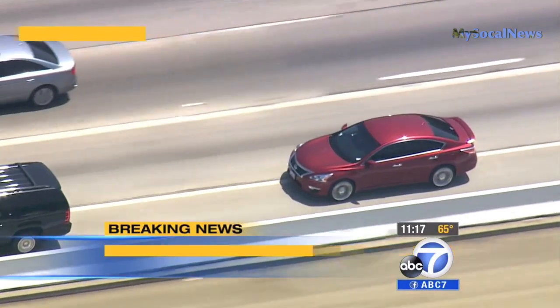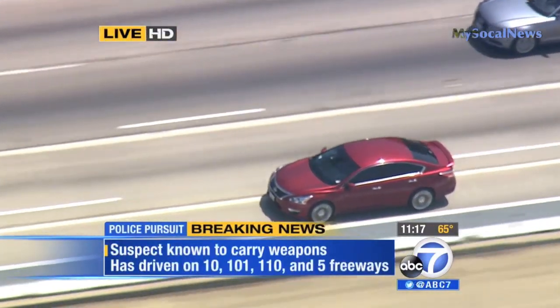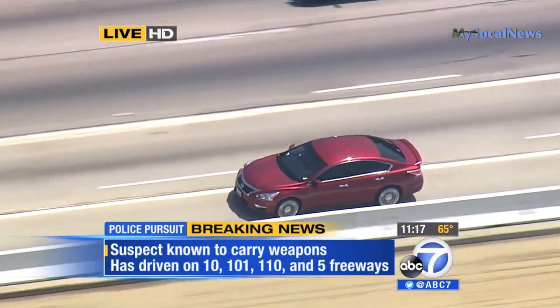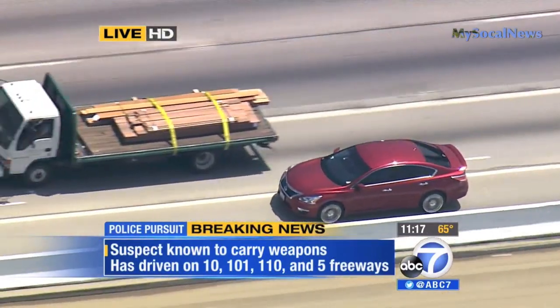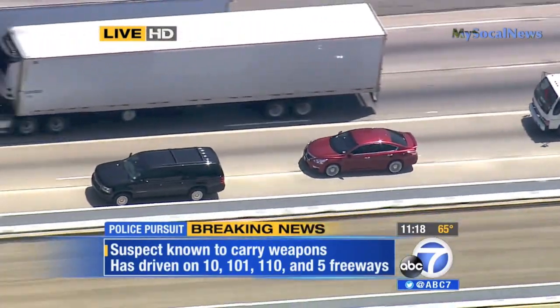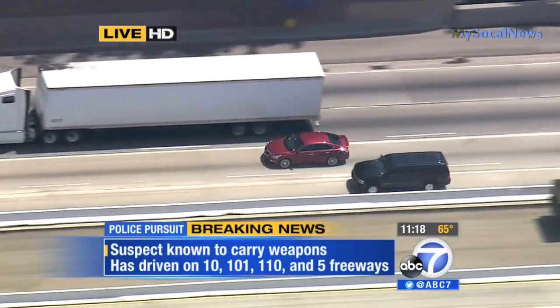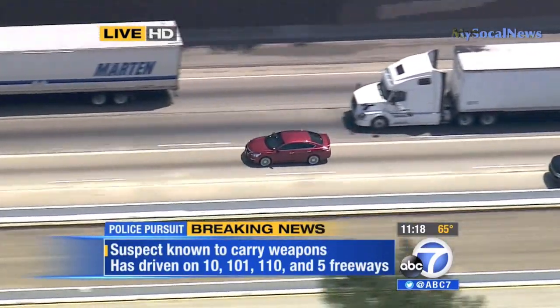Again, we have been following this mostly from the air. Certainly, CHP is involved in this at this point. LAPD is the initial agency. Hollenbeck Division is what we were told was where this started. And we're all just kind of watching this together at this point.